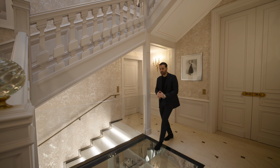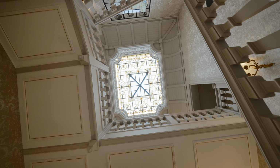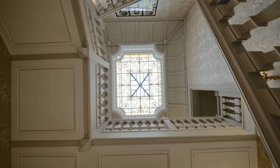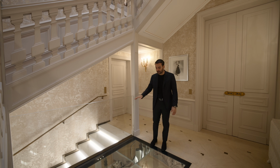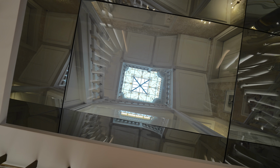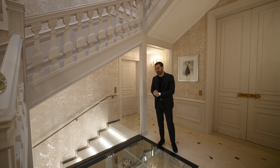Now, I wanted to bring everybody here because we have a glazed skylight assembly above us, bringing a ton of natural light to the property, and they wanted to benefit from that natural light. That's why we have a glass floor here that goes down all the way to the lower level and lets the light transfer through the entire property, which is amazing.